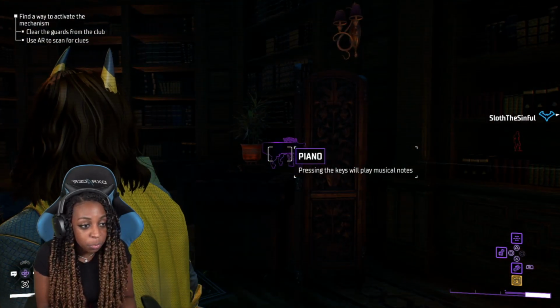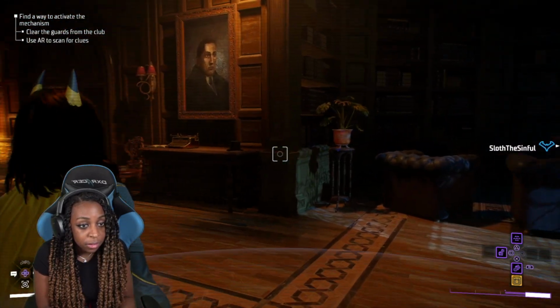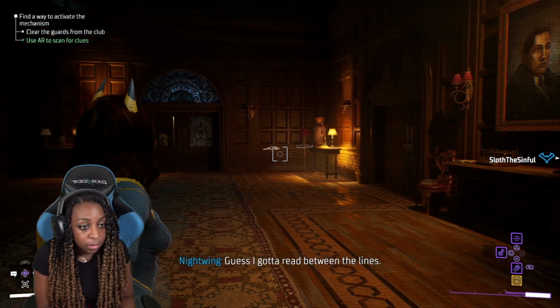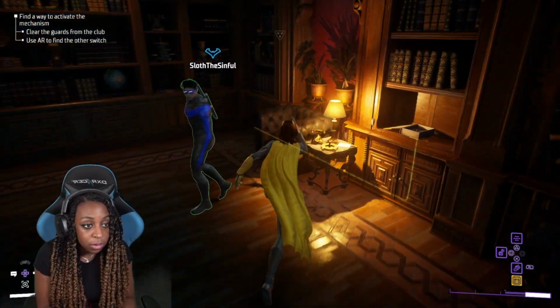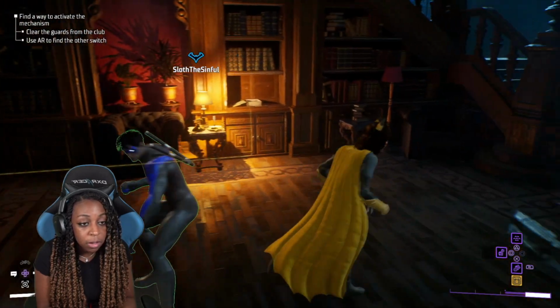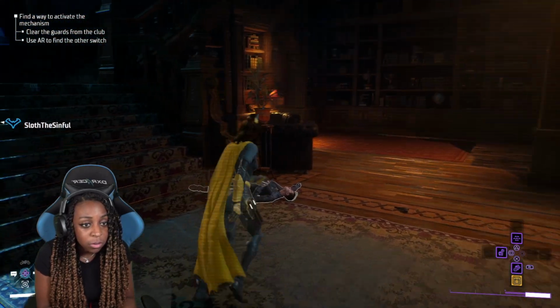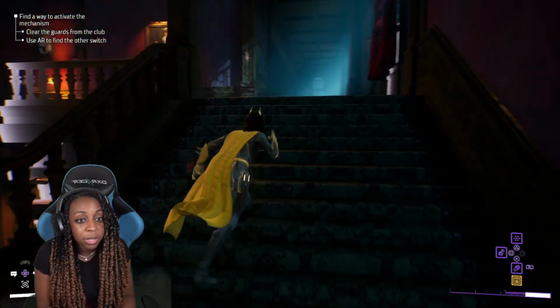There's a piano. There's a pressing right the keys, okay. Let's see. I guess I gotta read between the lines. Flip the switch. Flip the switch where? I just opened something, bro. Ooh. Says you are to find the other switch. What does the switch look like? Did you find the other one? I don't know what I'm looking for. I don't know. It's a secret.